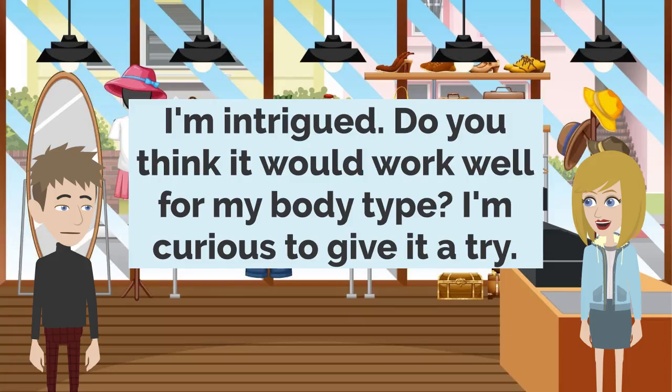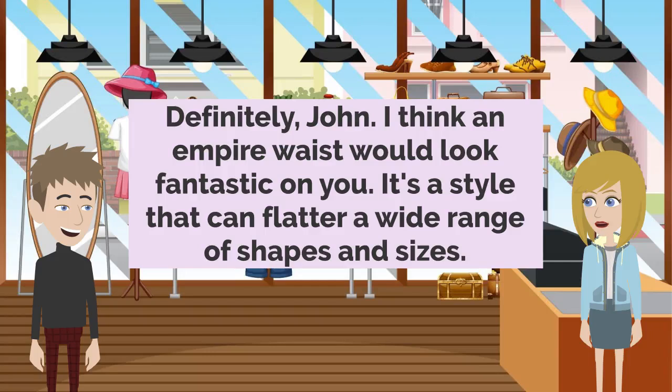I'm intrigued. Do you think it would work well for my body type? I'm curious to give it a try. Definitely, John. I think an empire waist would look fantastic on you. It's a style that can flatter a wide range of shapes and sizes.